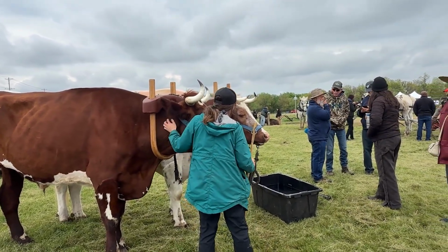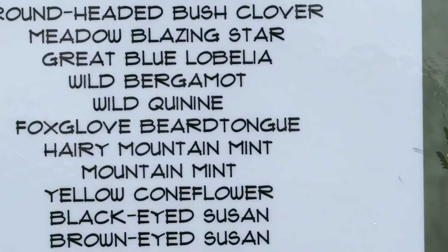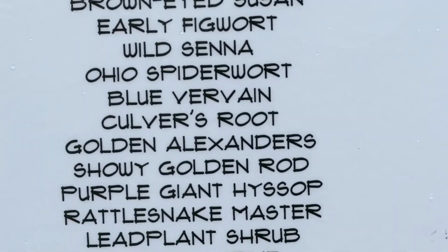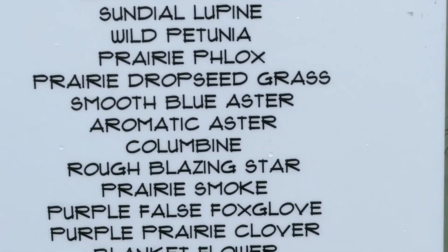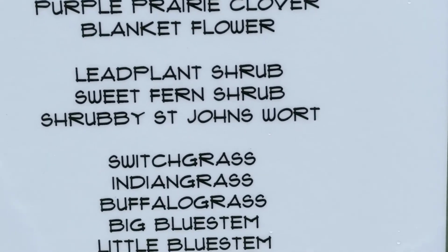Okay. And one of the features that we have about this site is that this gets really dry, and really dry in the summer. So some of those more sensitive prairie species that don't handle drought super well, that's what's going to get planted on the hugel mound.